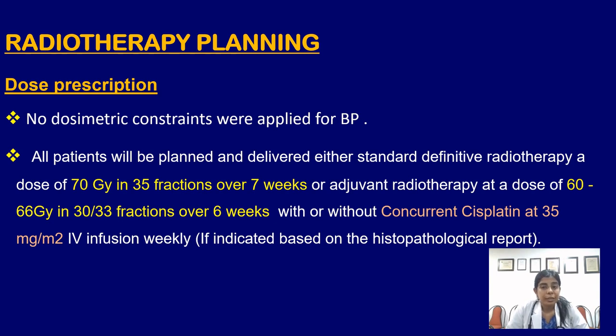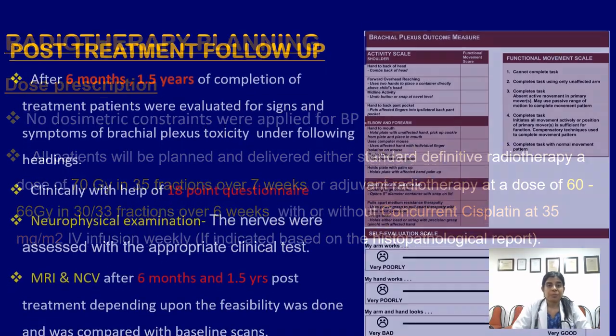All patients were planned and delivered a definitive radiotherapy dose of 70 gray in 35 fractions over 7 weeks, or an adjuvant dose of 60 to 66 gray in 30 to 33 fractions over 6 weeks, with or without concurrent cisplatin depending upon the indications.